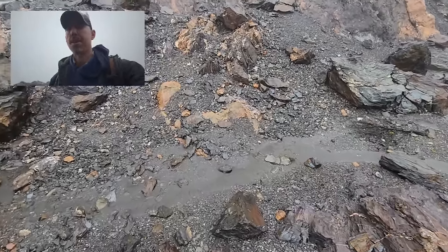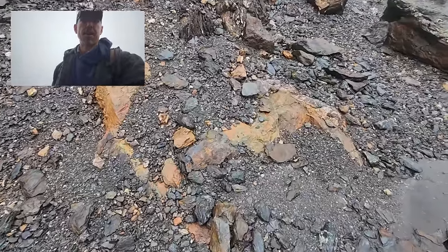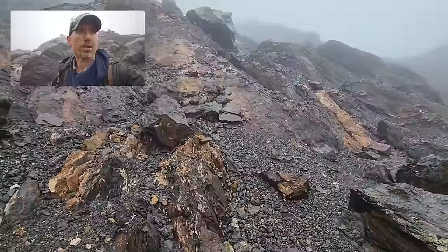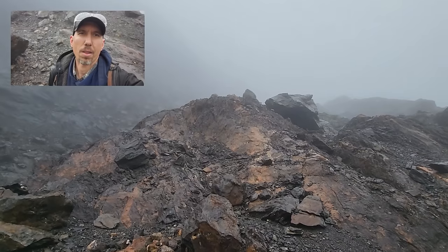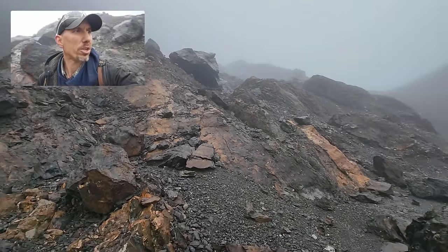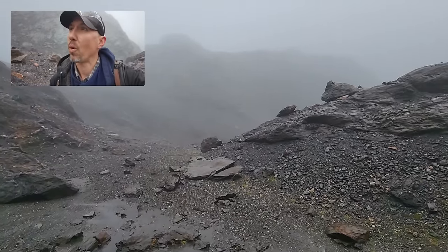Well, hang on here. Here's a pretty good outcrop of it. Nice green there, kind of jumbled up. Big chunk of it there, kind of all the way up that way. So we're starting to, we're in the zone. We're in the right spot. I'm way the heck up here.